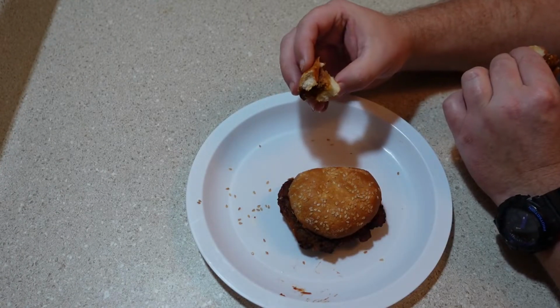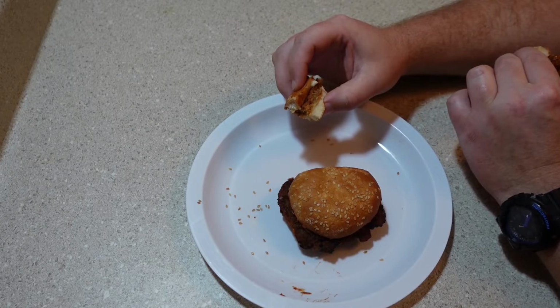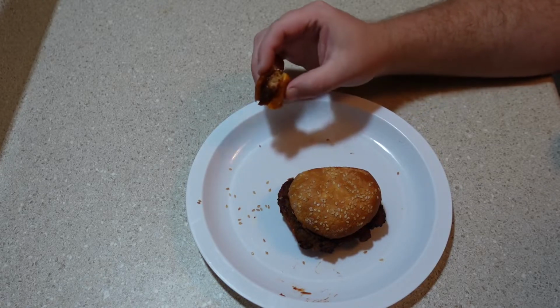The Fast Bites is not a bad sandwich. It has a very distinct smoky flavor. It could probably use a little more barbecue sauce, but it's really not too bad. The meat seems a little spongy, but nothing too terrible to the point where I wouldn't want to eat it.